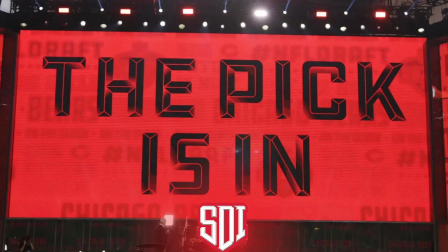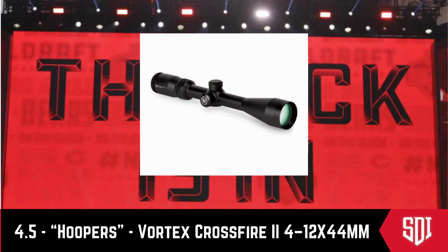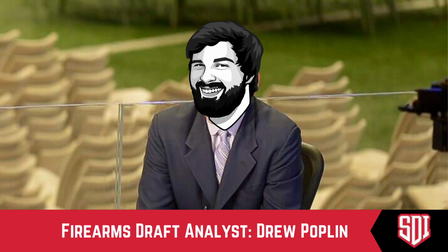Hoopers is up next. Hoopers has also selected a Vortex scope. He goes to the Vortex Crossfire 2 for 12 by 44 millimeter rifle scope. Surely he'll probably be putting that on his Jackal. Yeah, and as expected, we're seeing a lot of guys pick up optics on the way out. I'm not entirely sure. I don't know much about the Crossfire from Vortex, but it does come in about 10 times cheaper than the Strike Eagle.